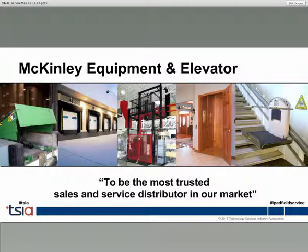Finally, at the bottom of this slide, you see "to be the most trusted sales and service distributor in our market." That's our mission statement for both McKinley Equipment and McKinley Elevator. If you notice, it doesn't say what we do. It doesn't say where we do it. It just totally focuses on trust, because trust to us is the key to success in growing our business and truly becoming partners with our customers and not just a vendor to them. And with that, it allows us to grow not only geographically, but also through different product lines.